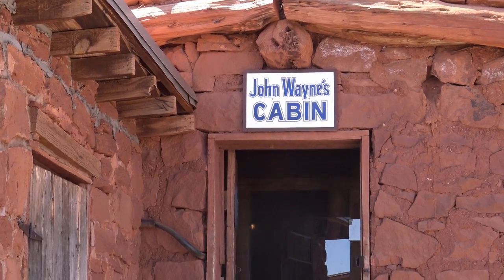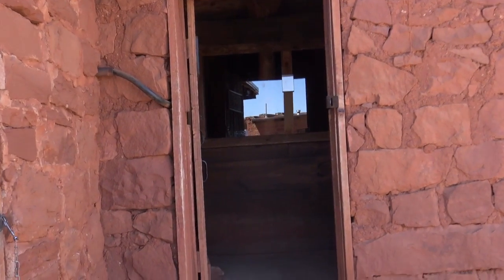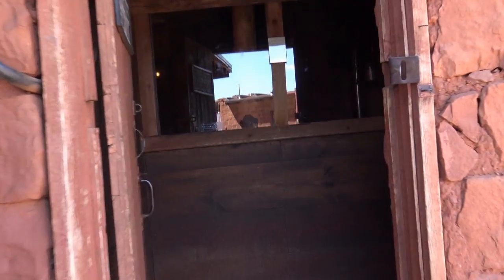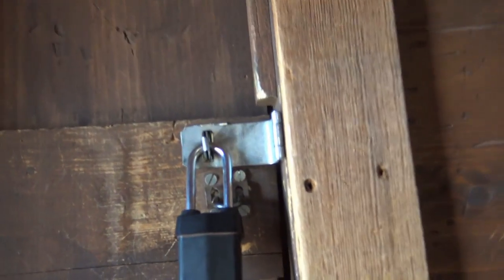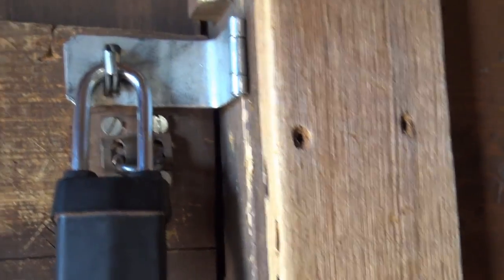Check it out. You want to go inside? Oh, I have my cowboy hat on. Howdy, partner. Now I know. Oh my gosh, look at this. And of course, everywhere I go, there are padlocks. You may not enter. Okay. I don't know if you can see that.